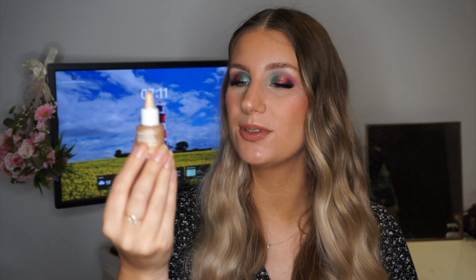And for the product, I'm of course going to replace it at the end, but I have one more product to talk about, so we're going to do that first. This is actually a product I rolled in last month. It is another highlighter. I have a lot of highlighters and a lot of eyeshadows in this project because that's what I want to focus on this year. But this is the Impossible Glow highlighting drops.